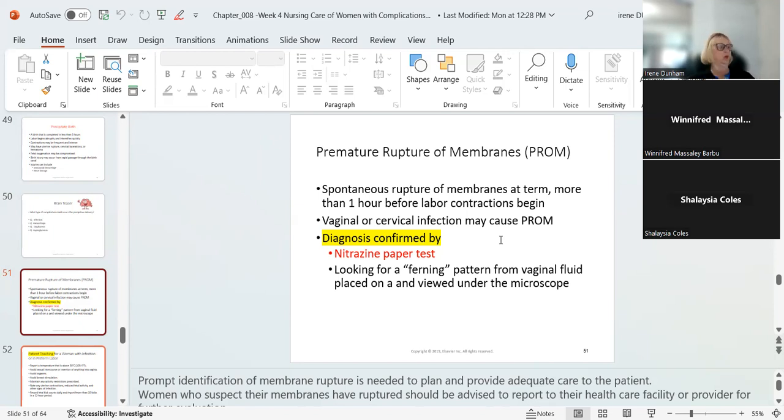So how are you going to confirm that she has ruptured membranes? She comes into your hospital. You've got two ways. The one easy way is nitrazine paper. Nitrazine paper is a litmus paper, and it turns a dark blue when it's positive. If it doesn't turn a bluish green, then it would still remain yellow, and she's not ruptured. It changes color when the pH has changed, affecting the litmus paper. Real simple. Anybody can test that way.